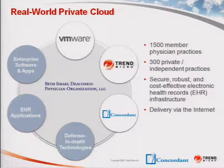So we're here at VMworld, so clearly our private cloud is a VMware-based private cloud. That's kind of obvious. I wouldn't be sitting here talking about something else probably, right? So basically we took the VMware product architecture, the Trend Micro security services and set, and Concordance Healthcare Information Technology Services to really build a secure, robust, and cost-effective EHR infrastructure.